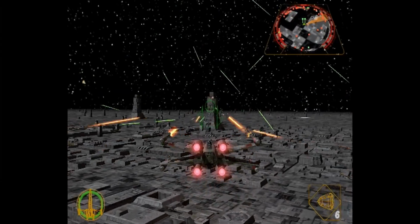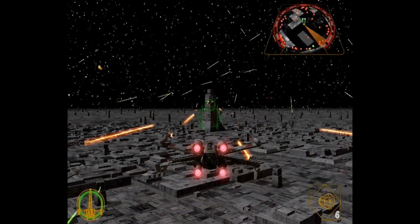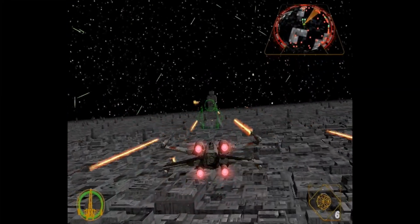Not that you can hear it, because again, I don't want to get a copyright strike like I usually do whenever I show this game off. I love the wide variety of different missions you're able to go on. I like that it is all things that you are going to pick and choose and kind of participate in that happened in the Star Wars films.